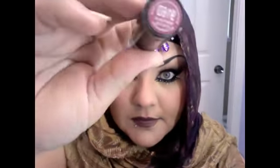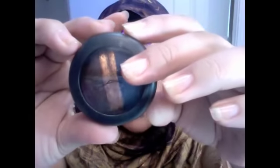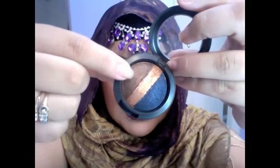For my lips, I am wearing Wet n Wild, and this is 916D. Other stuff, I'm pretty much wearing MAC. I'm wearing MAC Gold Pigment down here. I'm wearing the Vanilla Pigment. I'm wearing Carbon. I'm wearing Amber Lights, and I am also wearing this one right here. This one's called Interview, and I am wearing the brown, the darkest color right here.